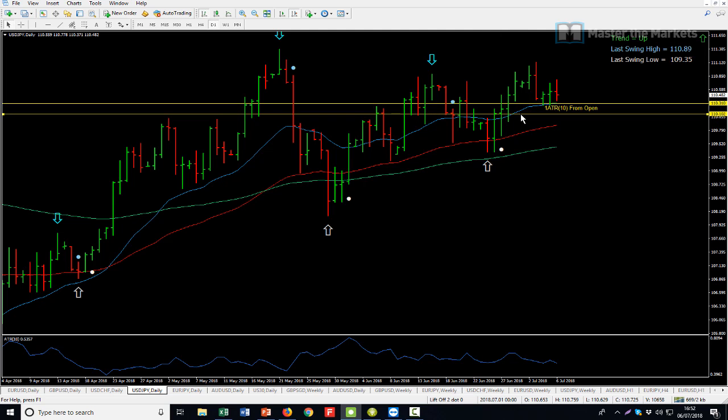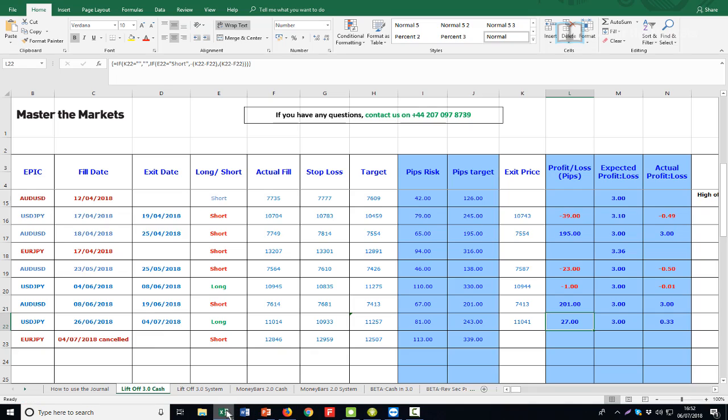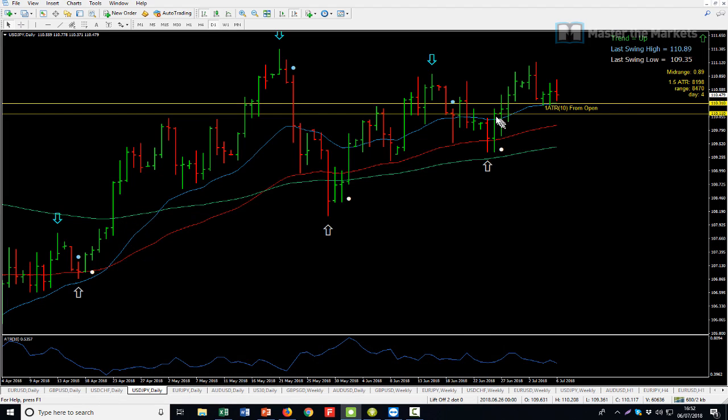And the reason we entered on the close, of course, is because the English channel setup does exist just before that. And for that reason, we entered on the close. We can verify this because it's in the journal. You can see 110.11 is the close. Where was our entry into the trade? 110.14, exactly correct with spread. So we were into the trade at 110.14 just there.